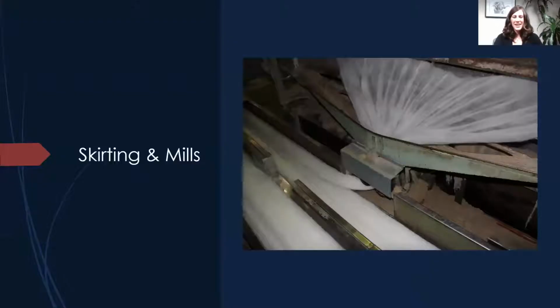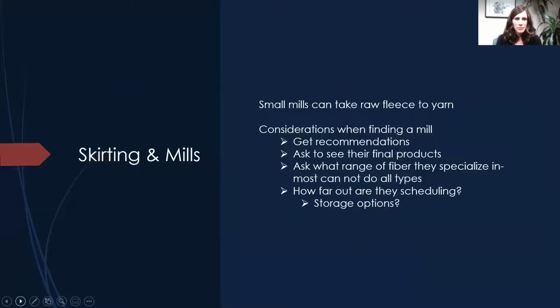I think I'm going to share my screen again. Just some things to note. Usually a small mill will take a raw fleece and turn it into yarn, although some mills have the capability of doing more processed items, actual items that people could buy. And some considerations when finding a mill: make sure you get good recommendations. Ask your friends, other people, which mills they are using, because those really do make a difference. Some mills have more experience than others. Then ask them to see their final products. You may or may not like their final product, and you want to know that ahead of time before you spend all the time to process it.